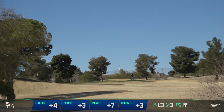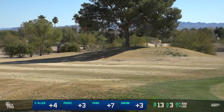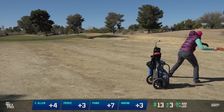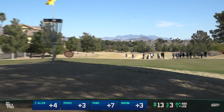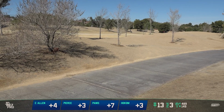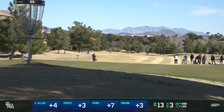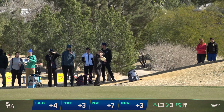Kona ripping a hyzer, doing what she does best. It's very smart to just lay up in front of the green, having a straightforward approach to the basket. It's again on a mound. And there is OB behind the basket as well. Oh no. So you definitely want to land softly. You want to throw a touchy approach, which is so difficult out here when it's windy, when you're trying to pull out your stable discs. Yeah, fast greens can take an edge, roll your disc away.